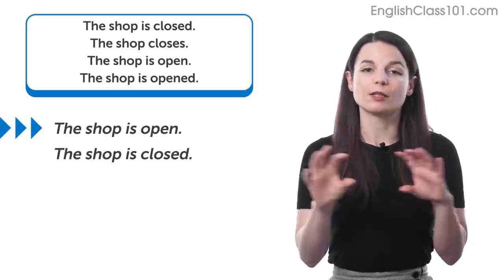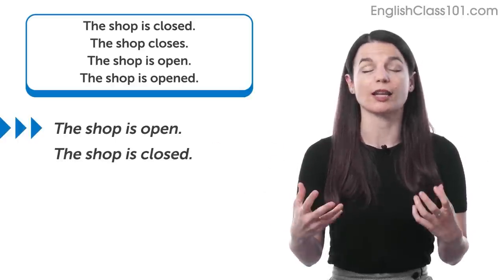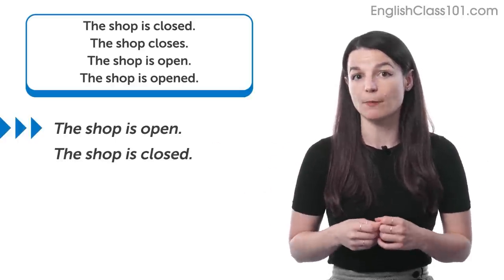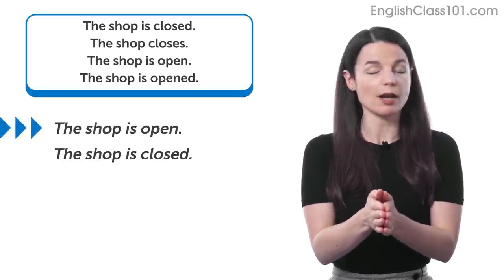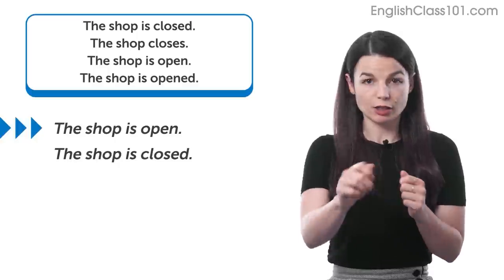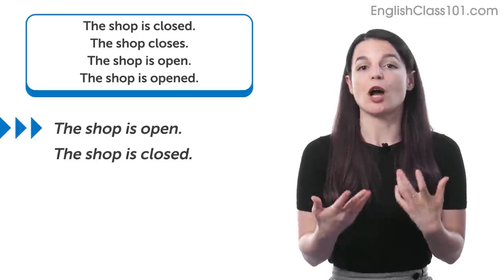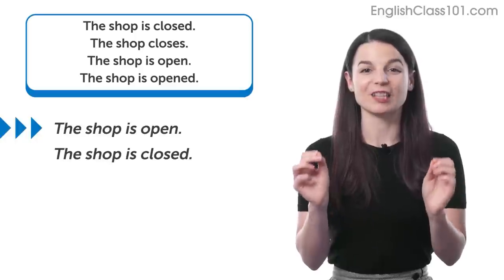These are the sentences that we use to describe the opening hours of a shop. So we're talking about the status, the state of the shop. So if I am working right now, I would say the shop is open. So not opens, that would be incorrect. If I am not working, I've finished, I've locked the store for the day, I would say the shop is closed. So these are the only two ways that we can express this status.